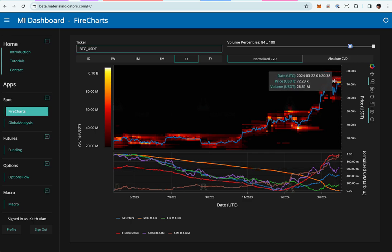Good morning, guys. It's Keith Allen, and the first thing I notice on the chart here is this massive block of ask liquidity overhead. It's actually been strengthening overnight. Yesterday, I think it was about 85 million. Now it's up to 91.5 and growing at this level, from about 71,250 up to just above 72K.